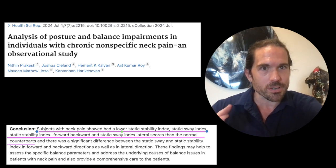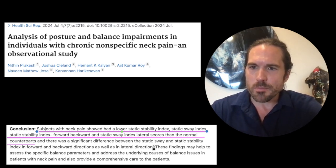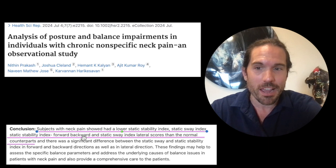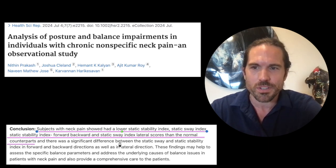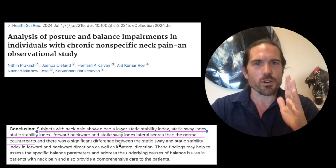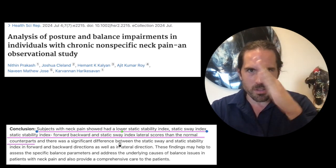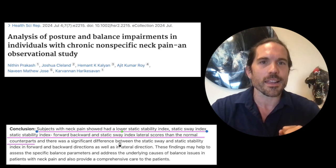Again, they're looking at people who experience neck pain. Subjects with neck pain showed a lower static stability index, forward, backward, and static sway index lateral scores than the normal counterparts. In other words, when people have neck issues, they're more likely to be moving subtly side to side like this.